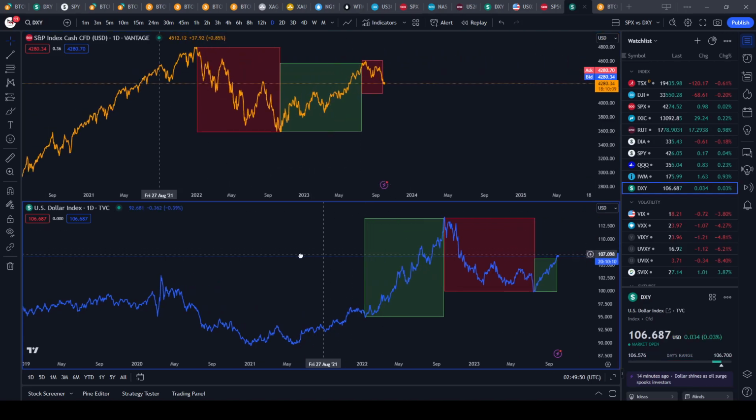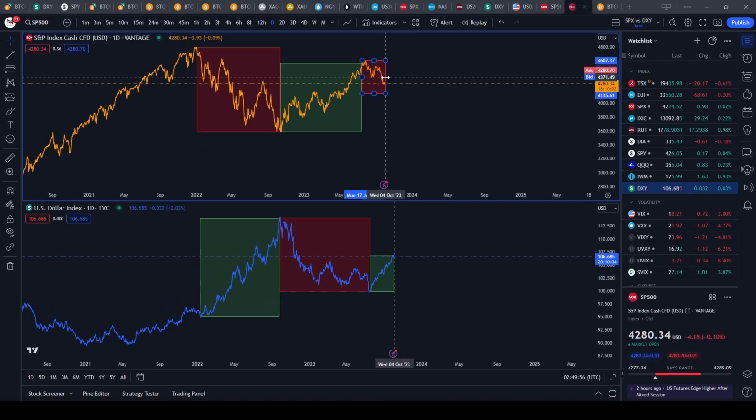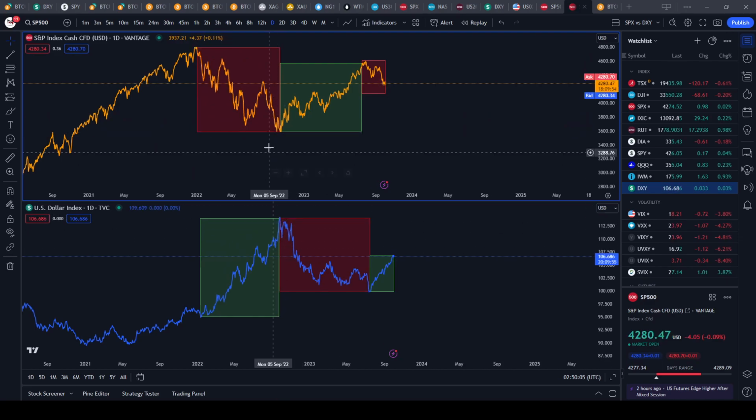As you guys can probably tell from this chart that I created here, every time the dollar goes up, the markets start to roll over and go down, right? So dollar up, market starts to go down, go down, go down, until the dollar tops out, and then boom, market rallies, right?